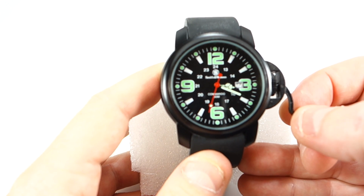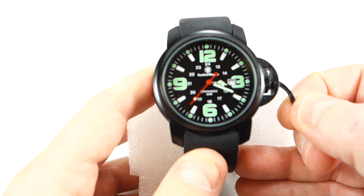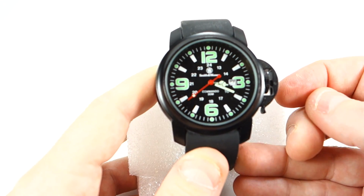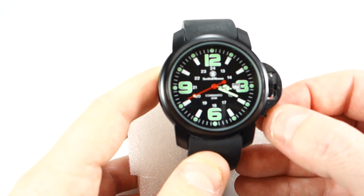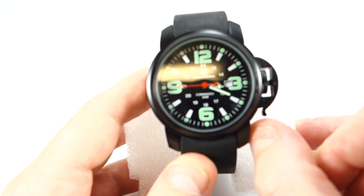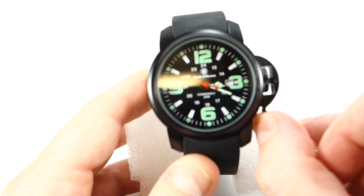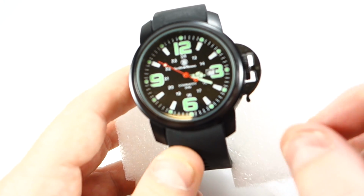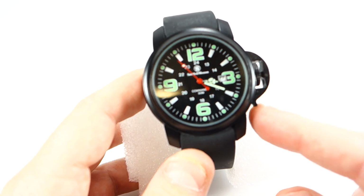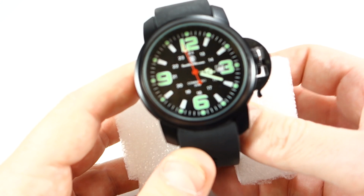So, to lock this down, we just push on it and it locks down. So the noise is kind of a bummer. I haven't caught this on anything, a sleeve or anything like that, to pop this out, so I don't know if this is going to be problematic as I wear this watch more.